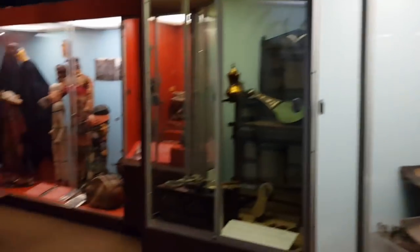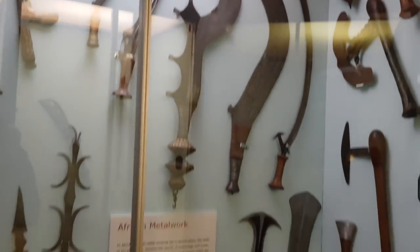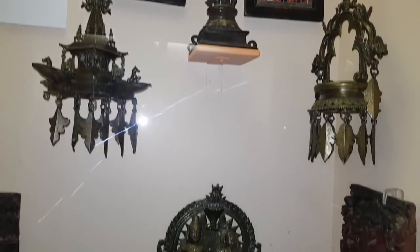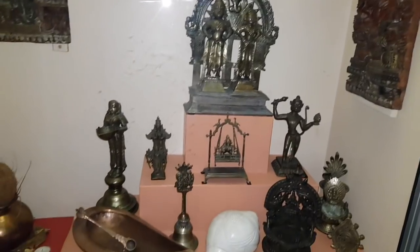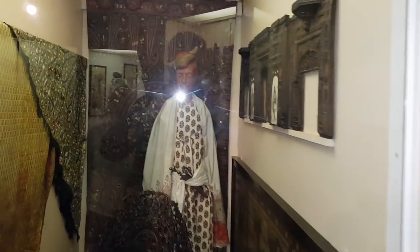But all this is different African tribes and all the weird stuff they get up to. You've got all the machetes and things over here. But it's just too big. There's just far too much to show you in this section. I'm agreeing with you. Everything in here is absolutely amazing. I do wish there'd be more signs, like for this section, for example. I've got a sign up here telling you about a Hindu altar, but I'd like to know about the individual pieces as well. But every single cabinet is from different tribes, different religions.